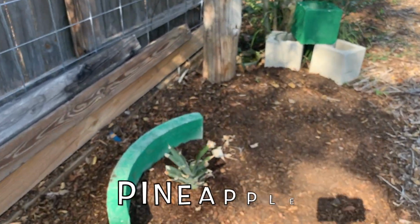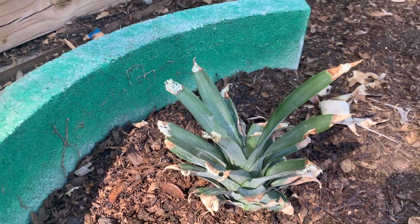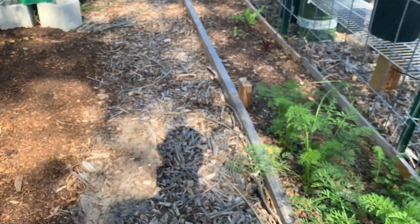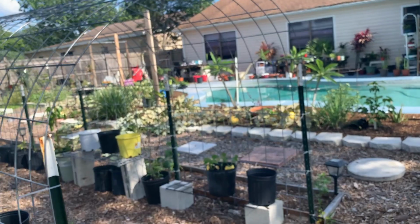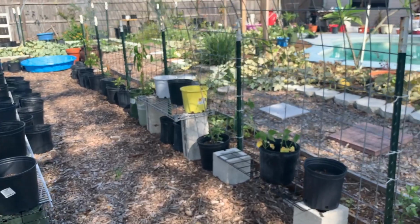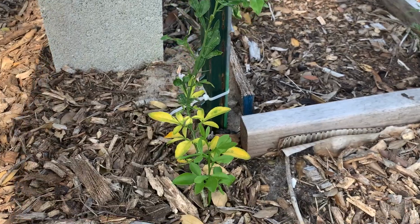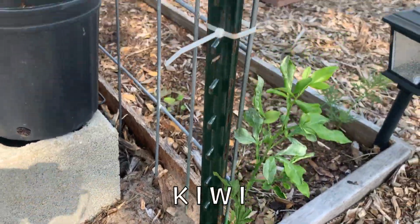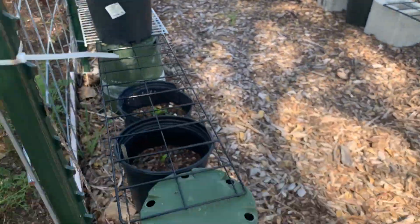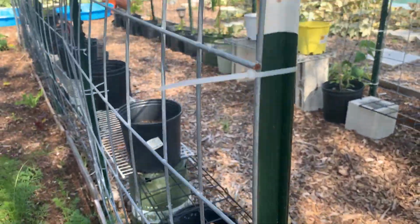And here's a pineapple we just put in the ground a couple days ago, so we'll keep an eye on that. Do have some, we'll get to, that are out in the front that are a couple years old. And this is the trellis tunnel. I've got squared off beds on both sides with lots of good stuff planted in there. Here is one of our kiwis. I'm hoping this will vine up and around this trellis tunnel. And on this side, a beauty berry. And same idea with this one.